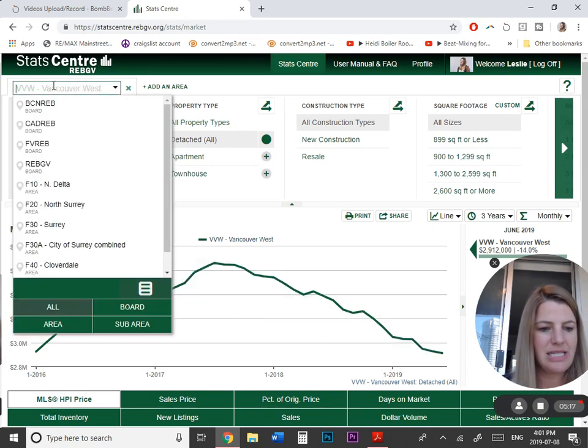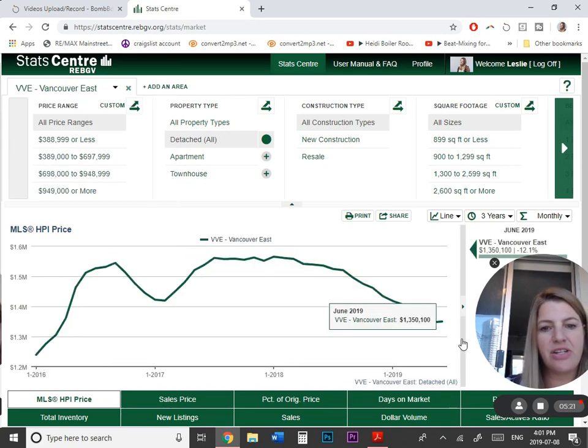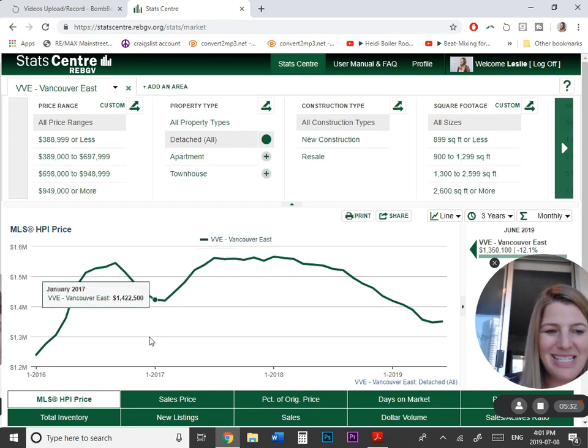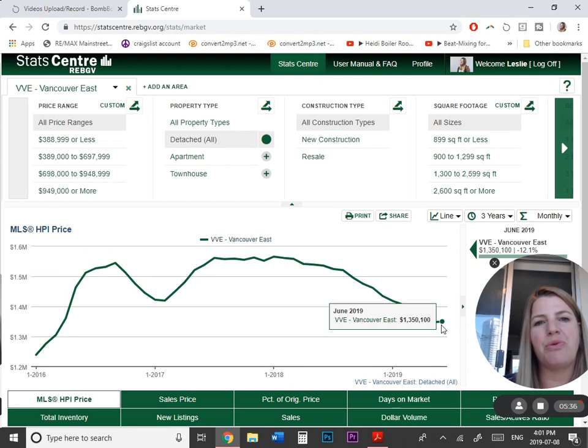In the east side, they're still holding value a little bit more, but again, the overall price point is significantly lower. Whereas when we were looking at a $3 million benchmark on the west side, it's more of a $1.3 million, 3.5 on the east, and that's for detached houses.